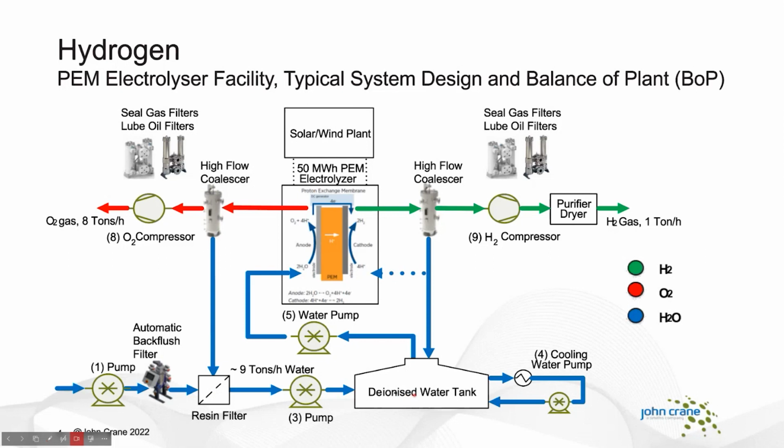Now the deionized water then is pumped into the electrolyzer. From there, we have hydrogen coming out here and oxygen coming out here. At this point, both gases can be filtered for both solids and liquids. Any water that is removed at this point can go back into the system, both in these high flow coalescer applications. Both then are compressed and then sent out into the market. The centrifugal compressors here and here will have lube oil filters and dry gas seal filters.